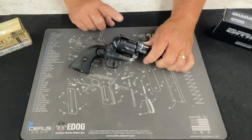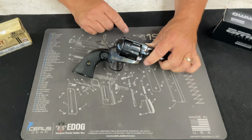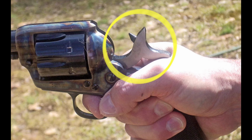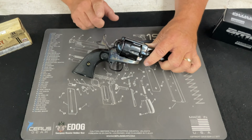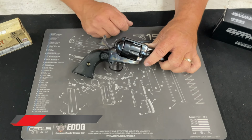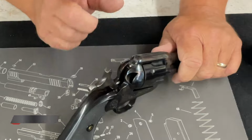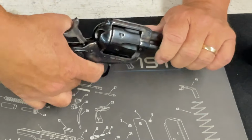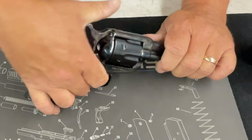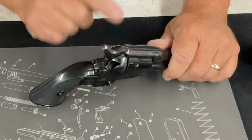Now, while I have the hammer open, what's the first thing that you notice? The first thing you notice is that it doesn't have a firing pin spur on the hammer, which means that when the hammer falls and it strikes, the firing pin is internal to the frame, and that's the firing pin that actually strikes the round. The other neat thing about this gun is it is a transfer bar safety system, i.e., the trigger has to be depressed for the hammer to strike the firing pin.